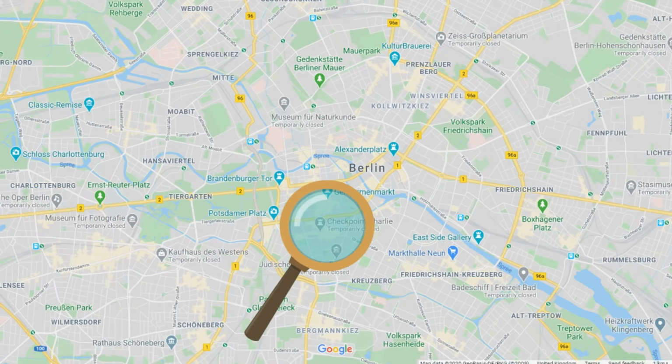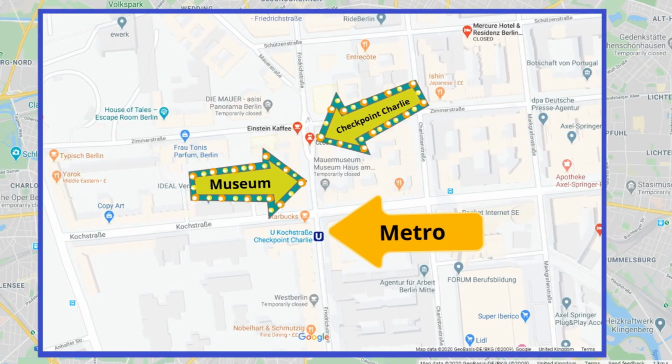The guard tower and signs you'll find there are all replicas, but it gives you a good feel for what it would have looked like at the time. It's very centrally located beside the Checkpoint Charlie metro and also beside one of the most visited museums in Germany, the Checkpoint Charlie Museum, that documents the history of the Berlin Wall and the famous crossing.